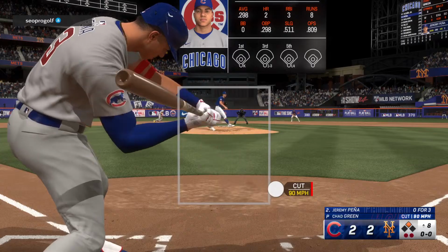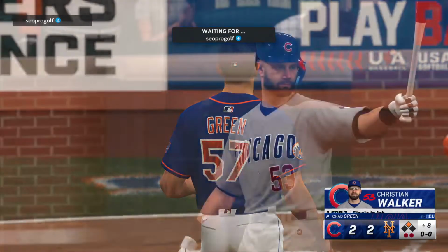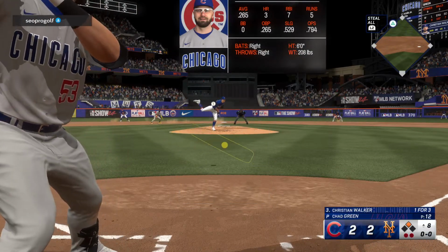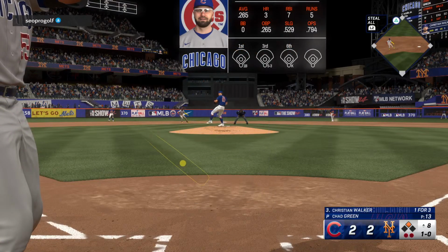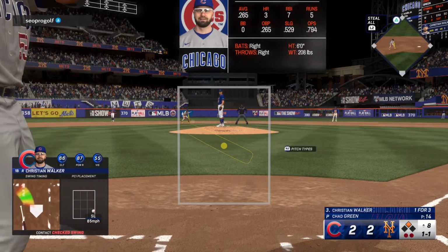3. Down on strikes he goes. That's out number 2. And the batter now, Christian Walker. 1 for 3. And that one just misses. A ball and no strikes. 2 down. Go-ahead run in scoring position. Next offering is in for a strike.